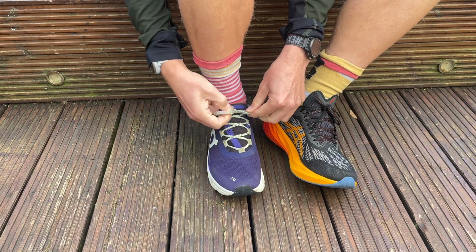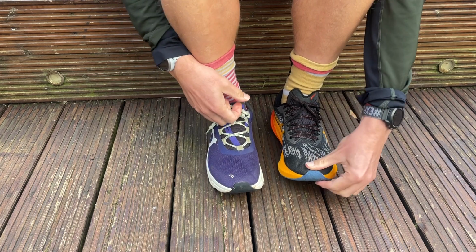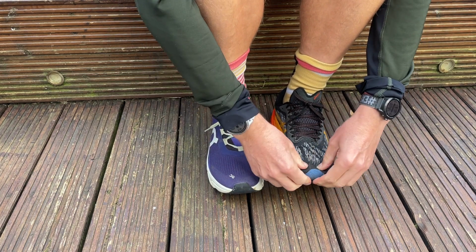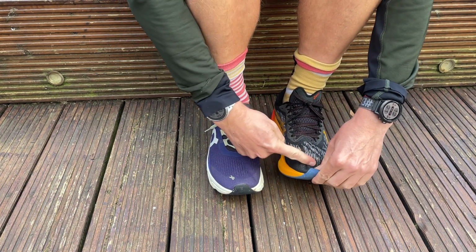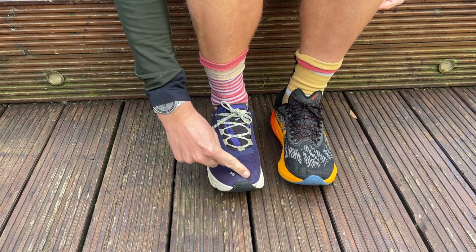When it came to fit for me, I ran in a UK 8.5 in both of these shoes. First thing to say is I think they both have a nice wrap across the top of the foot, and I managed to get a good locked lace down there with no pinching, comfortable. The heel collars held my heels really well, and I felt in position there.